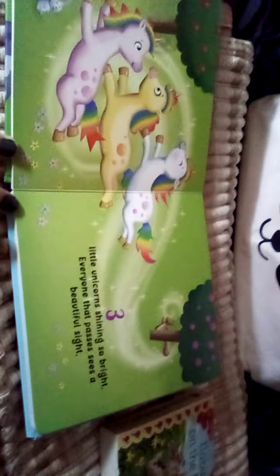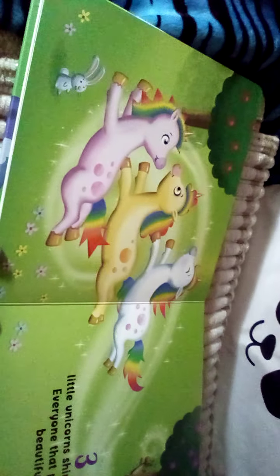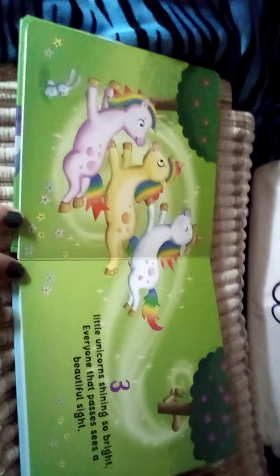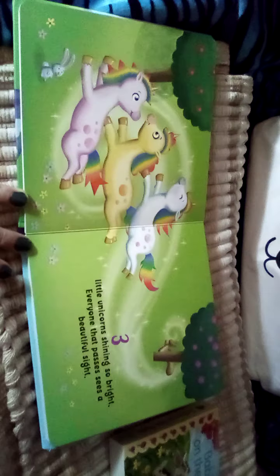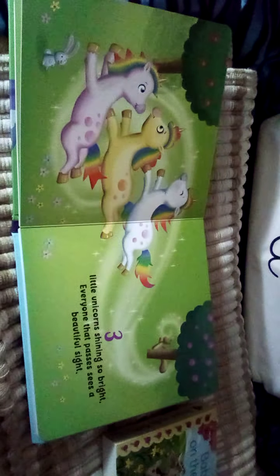They were running around playing a lot. Little unicorns shine, they're so bright. Trying to have fun, the bunny comes and says hello too. I want to play too. Everyone that passes sees a beautiful sight. And the bunnies were shiny, it says. They were shining really bright. And all the little animals were looking at them and how beautiful the sight was.